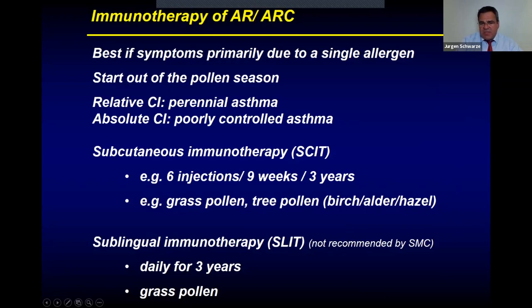And it is a treatment with some risks. It can lead to episodes of anaphylaxis and asthma attacks. Therefore, poorly controlled asthma is an absolute contraindication for immunotherapy. And perennial asthma throughout the year is a relative contraindication, depending on how well the patient is controlled. And it is vital that any immunotherapy is only given in settings where anaphylaxis and asthma attacks can be efficiently treated and controlled.